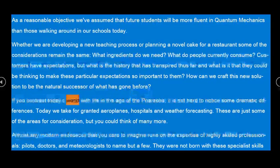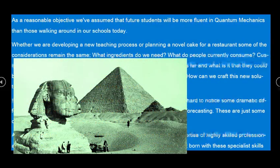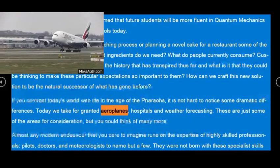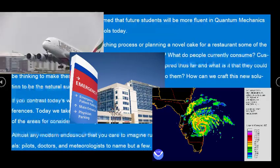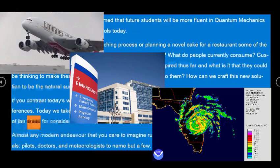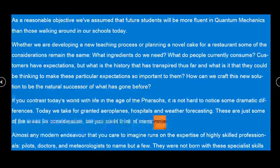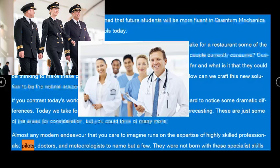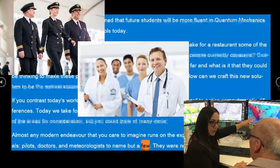If you contrast today's world with life in the age of the pharaohs, it is not hard to notice some dramatic differences. Today we take for granted aeroplanes, hospitals, and weather forecasting. These are just some of the areas for consideration, but you could think of many more. Almost any modern endeavor that you care to imagine runs on the expertise of highly skilled professionals, pilots, doctors, and meteorologists, to name but a few.